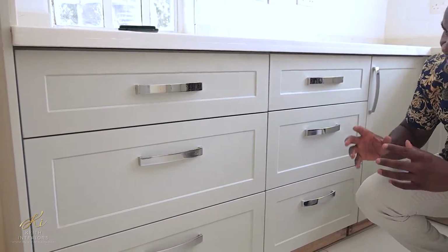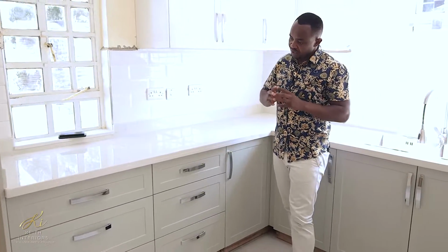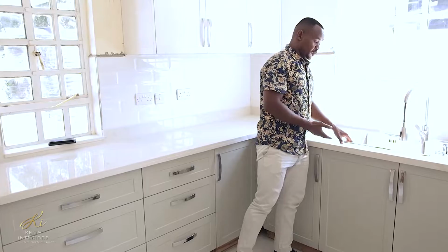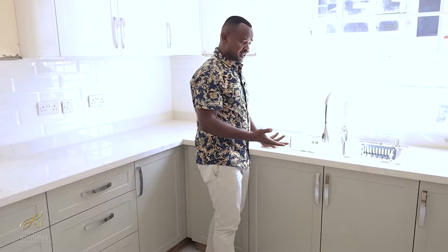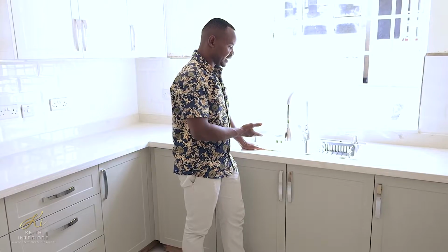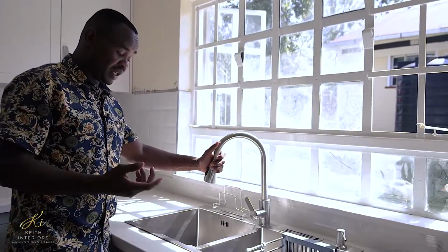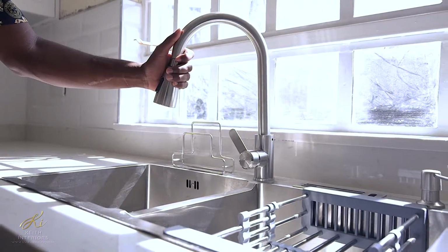So in this case, we try as much as we can to just give you proper jobs, and that is some of the works. Then also, when it came to the selection of this double sink, again, my client sent me a sink, and I was like, sir, I don't think that is a sink that I'm going to install in the kitchen that I'm doing.